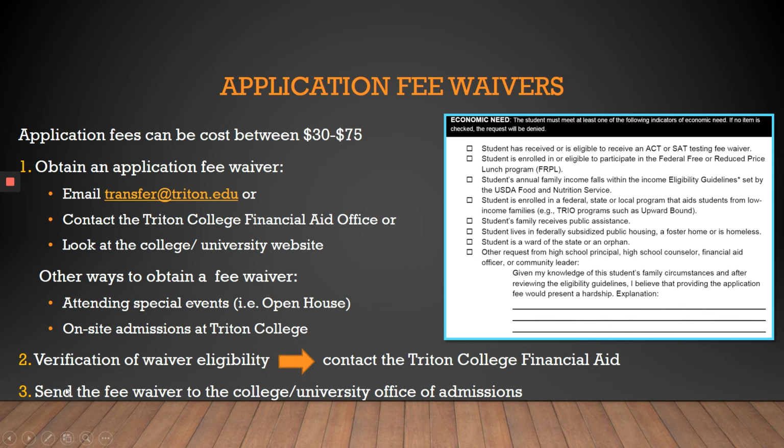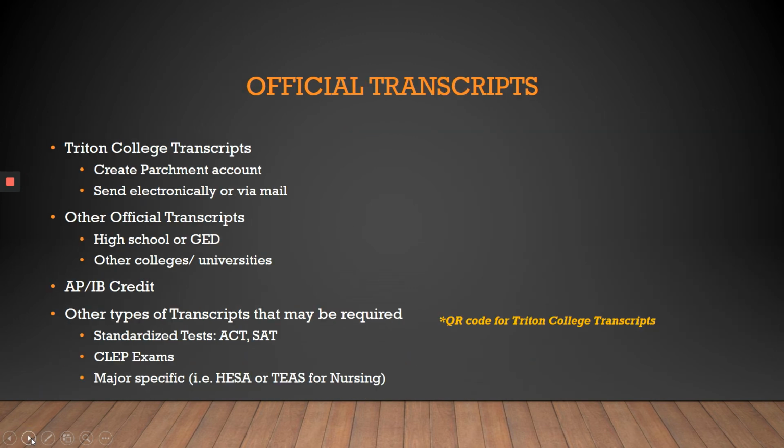Once this is done and verified, you'll send the application to the college or university office of admissions. I do recommend that you start your application process before you send this over there. You don't have to have the application done, but at least have an account. That way they can put a name to the waiver. Otherwise, it's just going to be floating because they're not going to know where to put it.